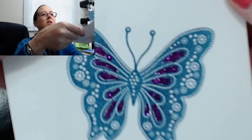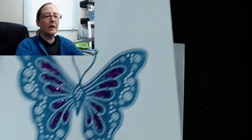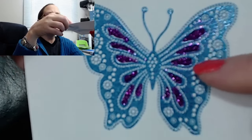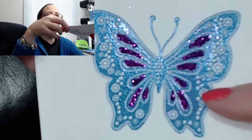And then all I did was I used my Aleene's tacky glue in my little bottle, the one that everyone asks me about all the time, the fine tip. I put the fine tip glue inside all of the little ovals there, and then I just shook on some purple glitter and let it sit until it dried. So these are the 2 that we're going to do today.